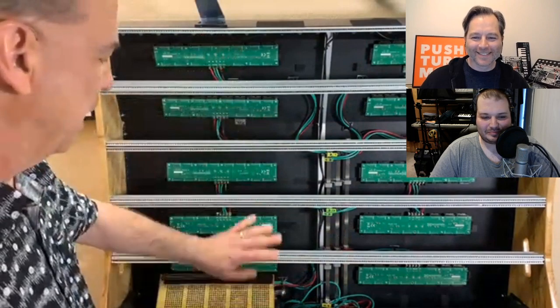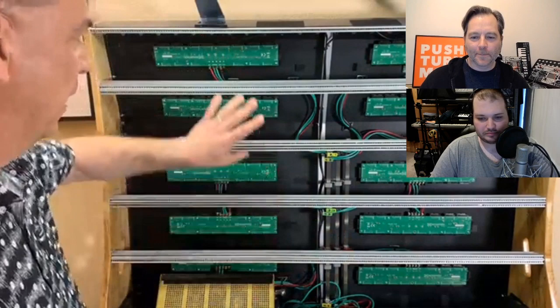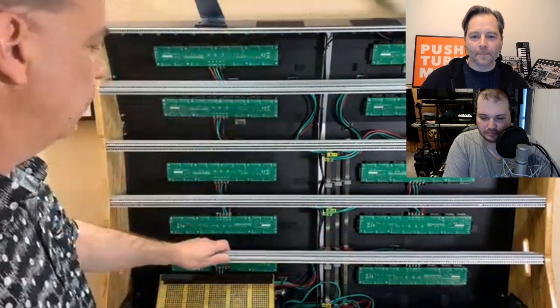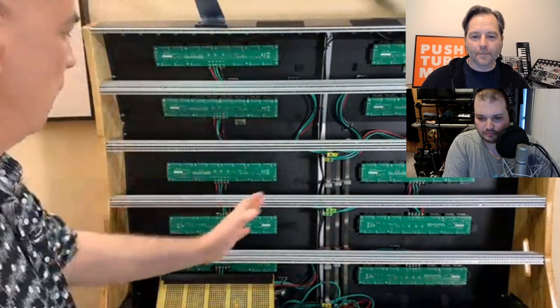For the sake of expediency, I was just laying modules into rails last time. Ones that are down here can lay flat. But up here, they have to defy gravity, so I'm going to have to screw these in while we're working. But I did want to start with how I'm distributing control voltages to all of my sound sources.